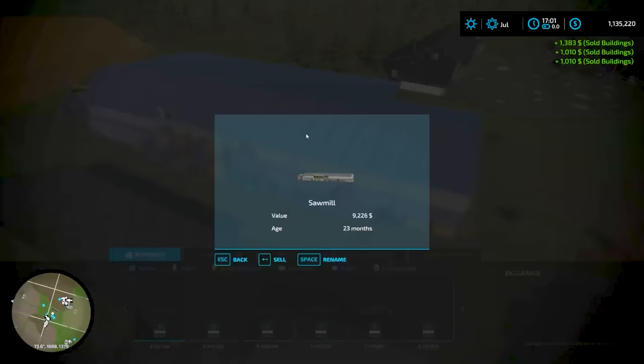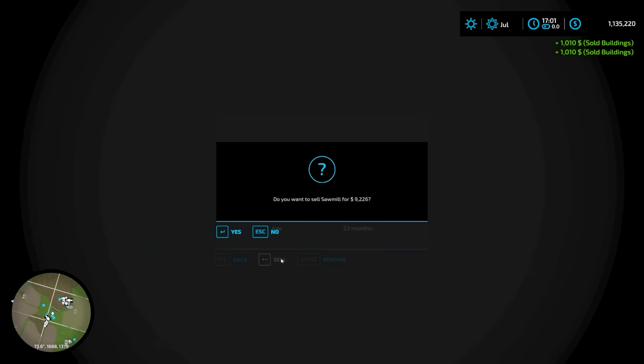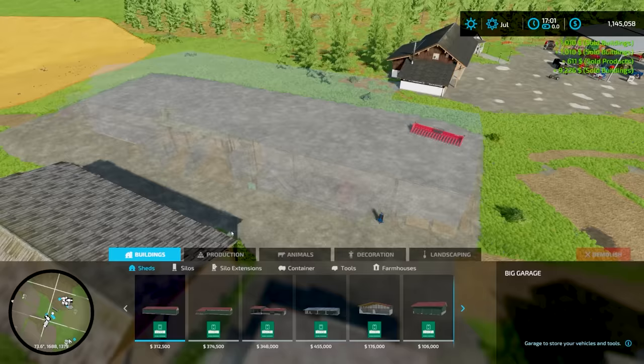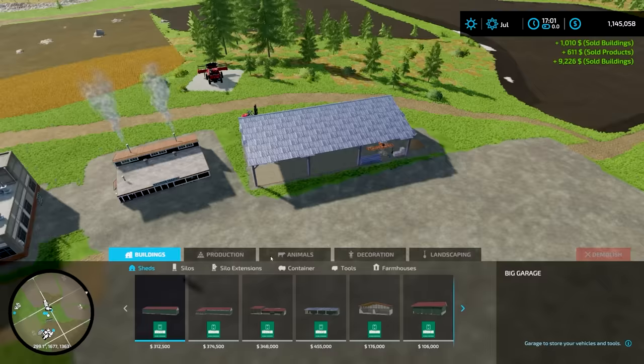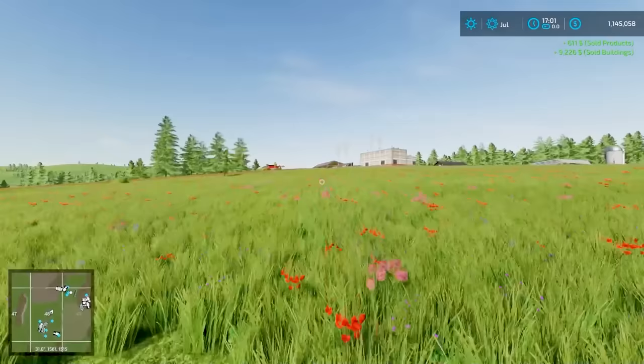All right, we're just gonna keep going here. Only 9,000 for this. We got a good use out of it, so getting $9,000 back isn't bad. This sawmill as well. Some things I wanna do, I wanna check some inventory, because we are gonna cheese it a little bit, like we're moving things.